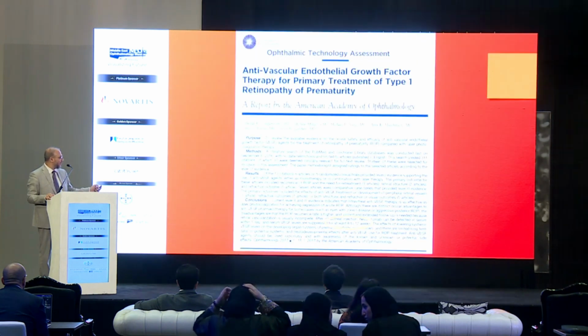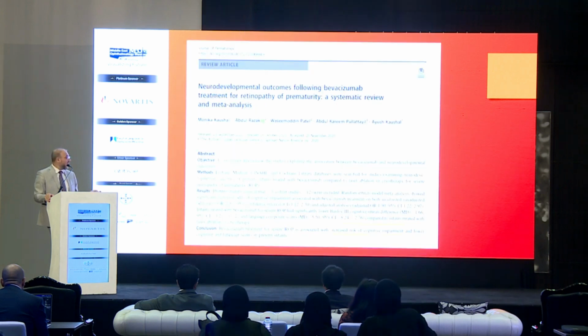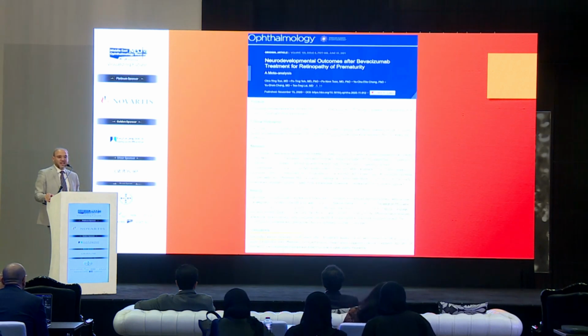I will go back to the safety of the disease, because this medication is affected to suppress the VEGF for around 3 months. Again, there is some meta-analysis that approved that there is a role in the impairment of cognition of the children, impairing the language scores. Another data came for us. They said, no, there is no effect. So we are still in a dilemma and debate over whether this will affect it or not.